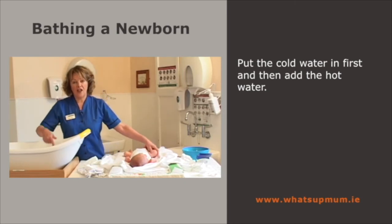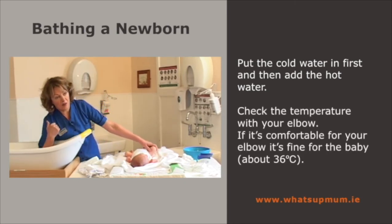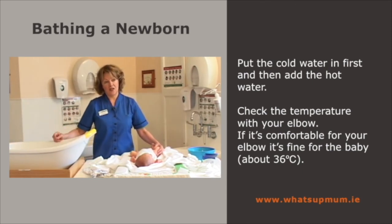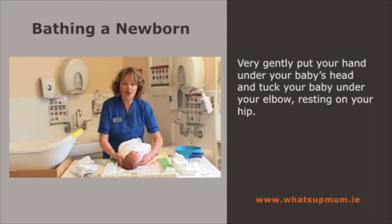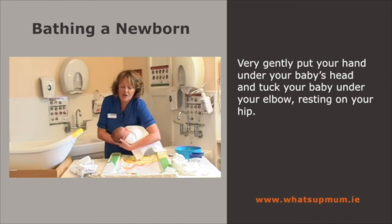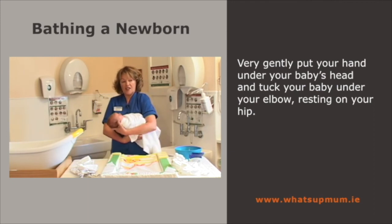First, if you add hot water, just check it with your elbow. If it's comfortable for your elbow, it's fine for the baby. The water temperature is about 36 degrees centigrade. You put your hand underneath the baby's head like that. You just take the baby onto your elbow, resting on your hip.